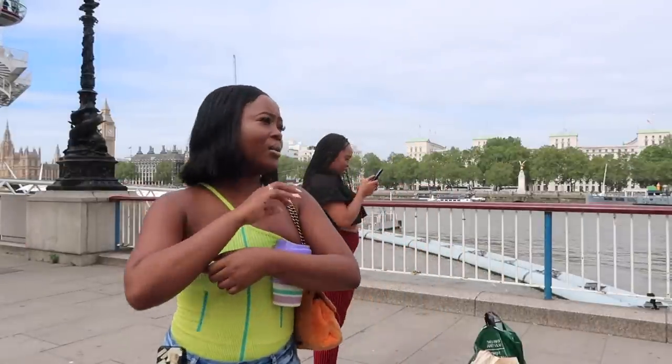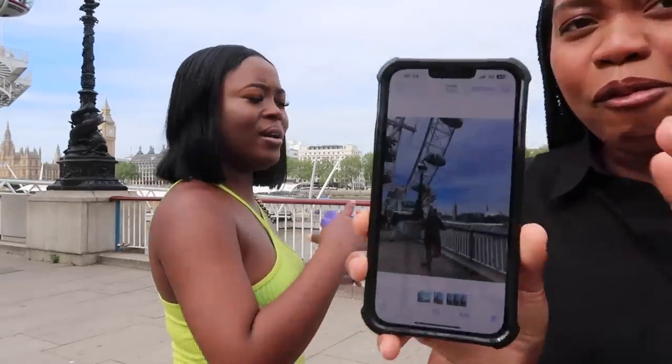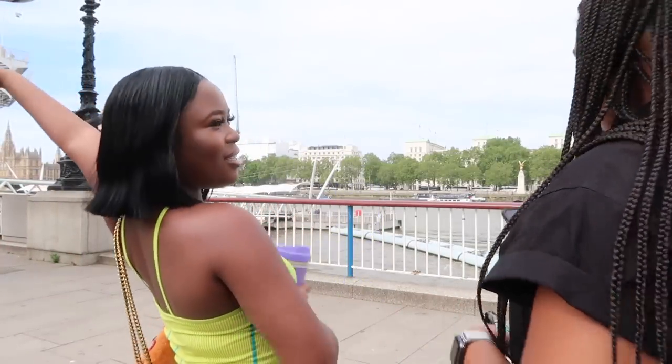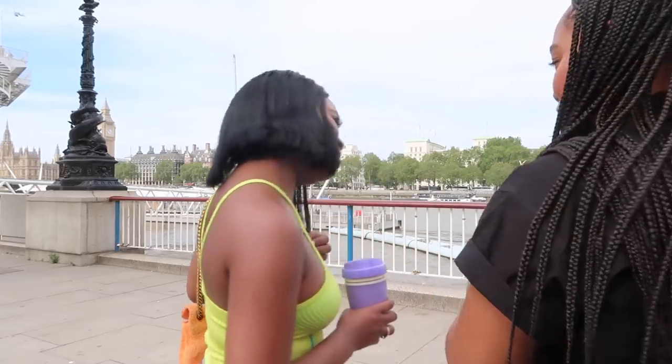I like how they walk close to the camera, but I'm gonna come get it. Wow! Can I take one? Okay, nice. It caught quick. Okay, got the London Eye behind us.